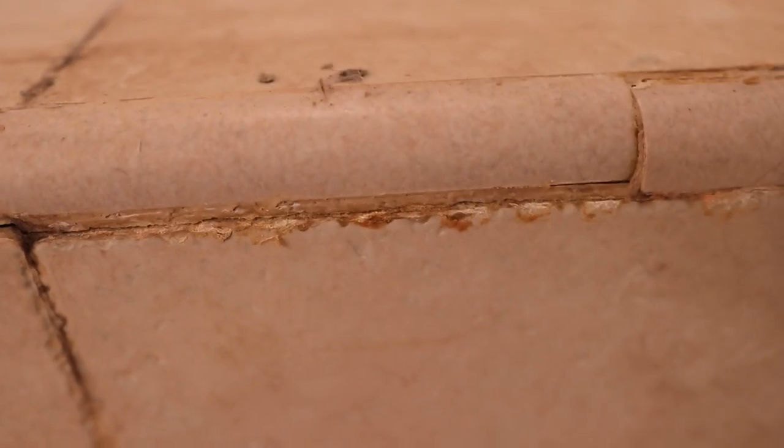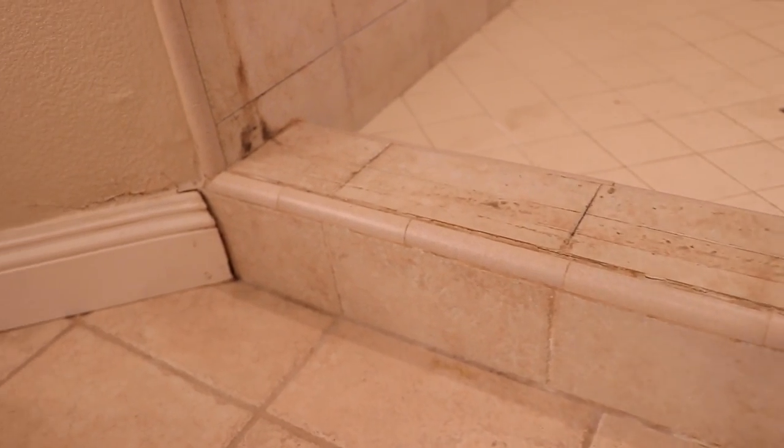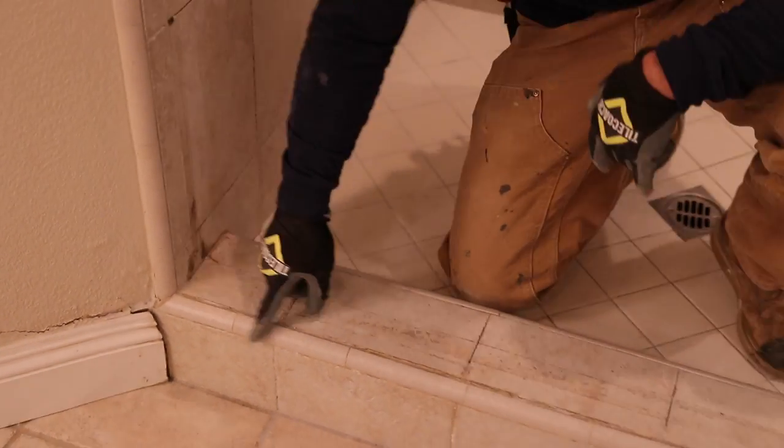So yeah, what we got in here is a shower curb failure, and I want to bring it up because I get a lot of questions about the shower curbs, where they're failing. A lot of people mistakenly think that it's the shower door leak, and it causes the baseboard outside to swell up and rot. It causes grout cracking and just nastiness right outside the shower curb. And I want to bring it up because it's not a shower door problem mostly.